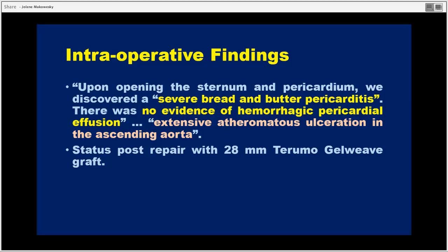His CT scan did not really suggest that it was aortitis or a vasculitic picture. So that was repaired with a graft, and the patient did well and was discharged, but eventually did not do well. He came back with pneumonia and passed away from that. Any questions?